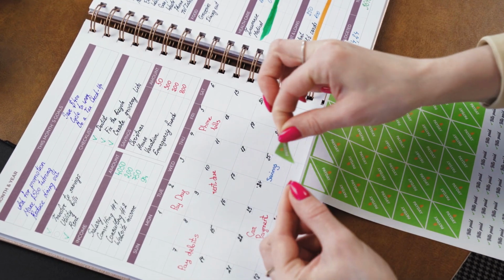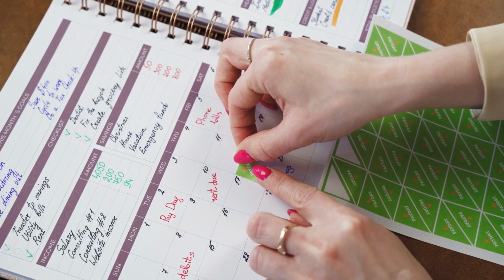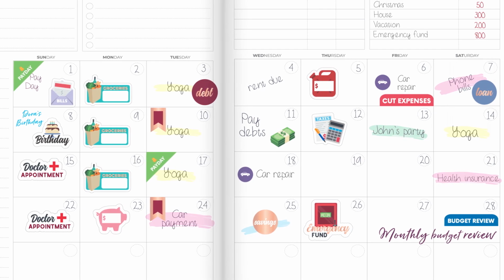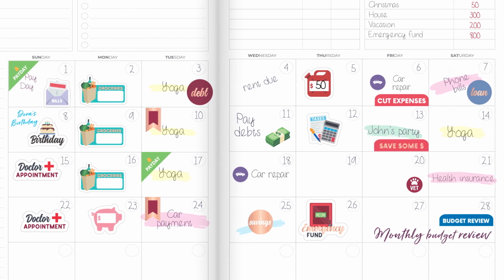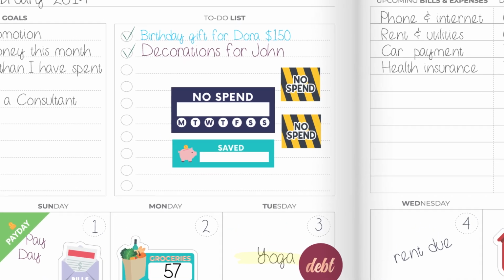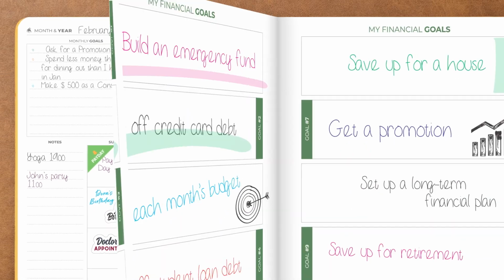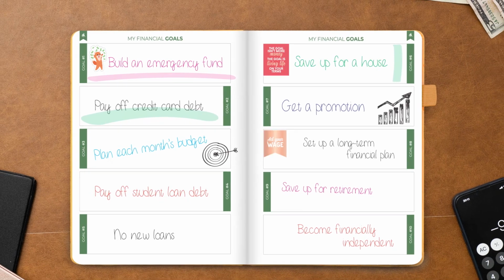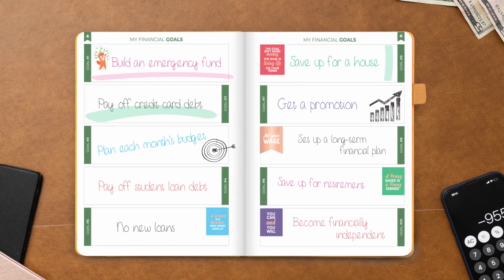Prepare financially for important events by highlighting them in your agenda, be it grocery shopping, doctor's appointments, car repairs, or visits to the vet. You'll have a perfect sticker to mark the date. Use savings and no-spend stickers to help you stay on track towards your money goals. Whenever you feel uninspired, remind yourself why you started with a tailored motivational sticker.